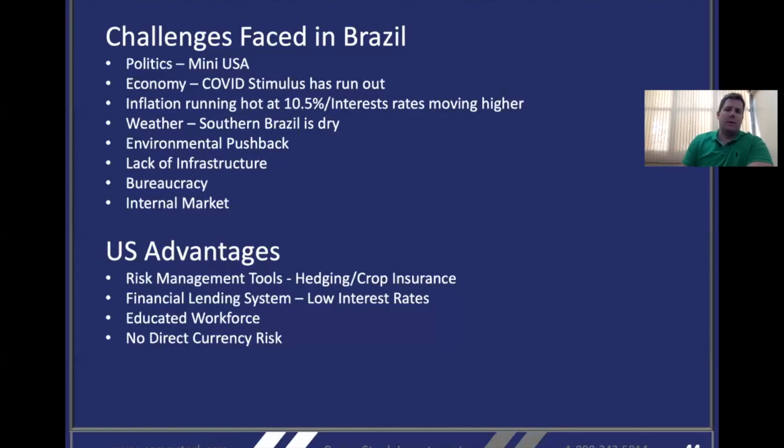Of course, there's a lot of environmental pushback that I talked about in the Amazon. Southern Brazil is dry right now. And of course, the lack of infrastructure and bureaucracy are things that they can't seem to get much done in terms of improvement there.